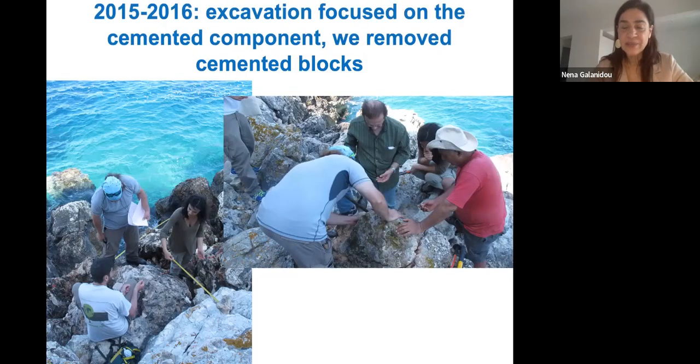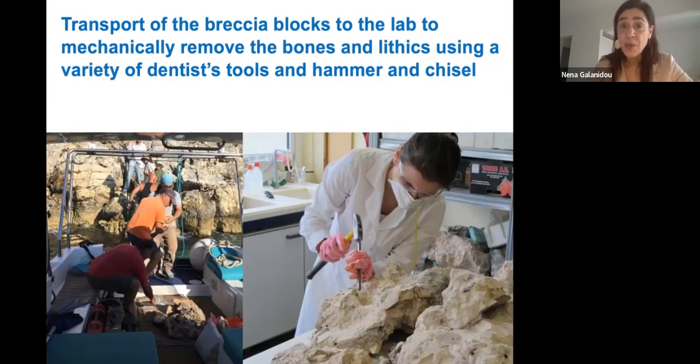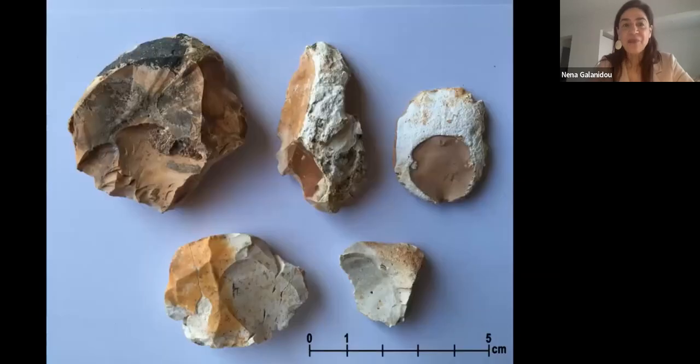Our work included, as I said, drilling and hammering and chiseling and extracting the blocks, and then transporting the breccia blocks to the lab and mechanically removing the bones and lithics using a variety of acids, which didn't work, dentist tools, which didn't work, and eventually going to the good old hammer and chisel. The yield of these breccia blocks has been very promising.